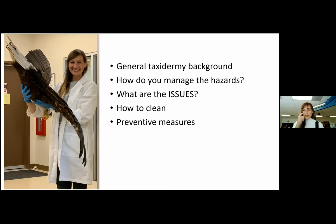So today we'll do a general taxidermy background, talking about my favorite topic. I don't know if I'm allowed to say as a conservator that I have an absolute favorite material, especially as an objects conservator, because it's such an umbrella term. And for the National Park Service, I work on such a wide variety of things. But it's true, I just really love taxidermy. I'm very drawn to it and those types of collections.